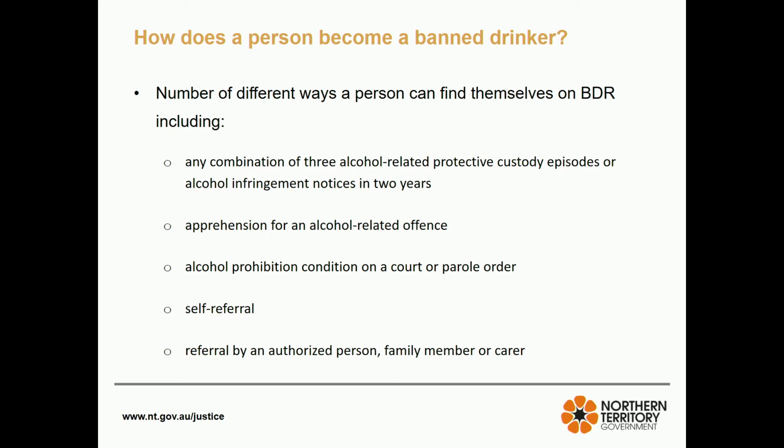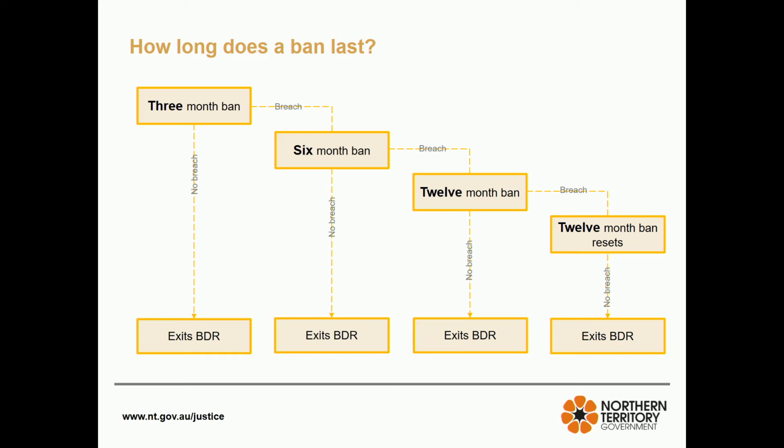So what we're focusing on today is more of those justice system pathways, so the protective custody episodes, infringements and apprehensions, and then briefly the court and parole as well. So as I mentioned, people are temporarily placed onto the register. So for people who come on for a court ban or a parole ban or a health ban, the length of those bans is situationally dependent. So, for example, people will have different lengths of their community corrections order, that will determine how long their ban is. So this graph here refers specifically to people who come onto the BDR for a police ban.